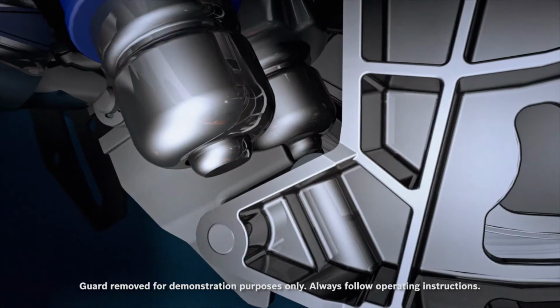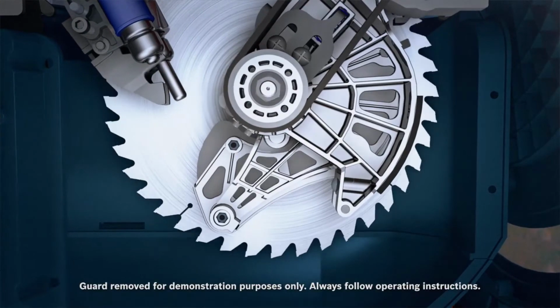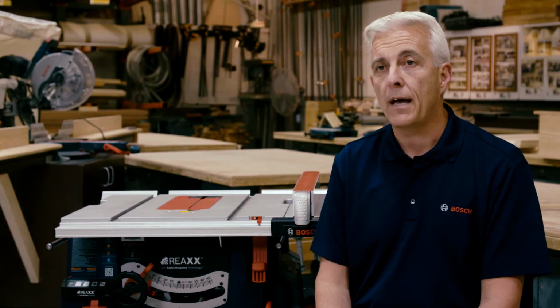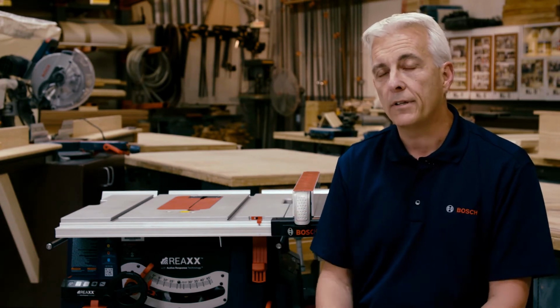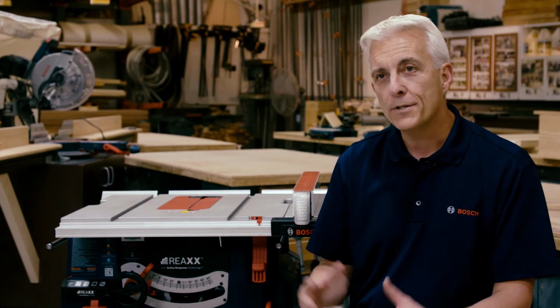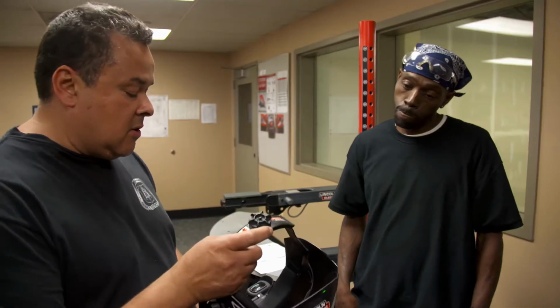But the additional feature that we added to it is the active response technology. If it detects skin in 1 millisecond, the blade not only stops immediately, but drops down below the table. The active response system actually is projecting an electric field onto the blade itself. With the electric field that you have in your body, once those fields touch each other, the reaction of the system does activate, and therefore the blade goes below the table itself. Go ahead and try this on.